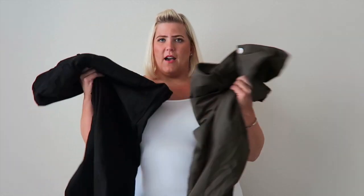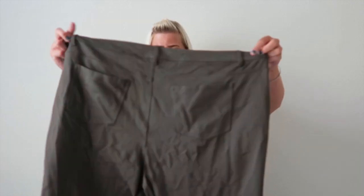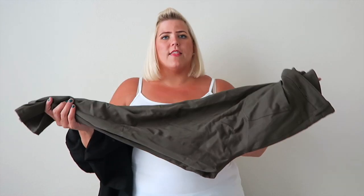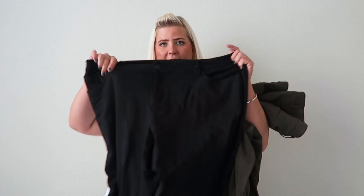So the first things I bought, and I'm gonna hold them up together because they are the same pants, just in two different colors, is, I believe this is called the Jet Setter Pants, or Jet Setter Skinny. And I got them in this amazing olive color, which is gonna look great for fall. And that's really what I was thinking about for pretty much everything I bought, was like, will this work for fall? So I got it in this great olive color. And then I got them in this black as well.